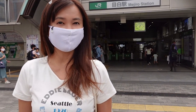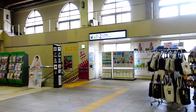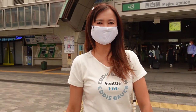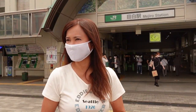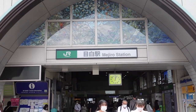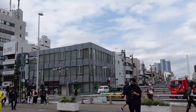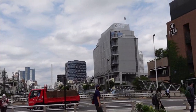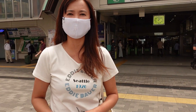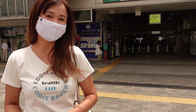So here we are at Meijiro Station, number 12 station along Yamanote Line. It's such a bright day, and we're already wearing summer clothes, short sleeves. Quite surprised that it's such a small station. The only commercial complex or building that I can see so far is this one, just a minute across from Meijiro Station. It says Trad Meijiro. Of course, we're still very much excited to explore some places, like a garden and a university later on.